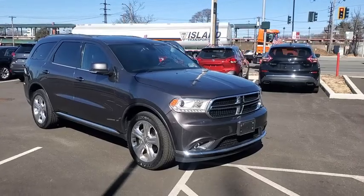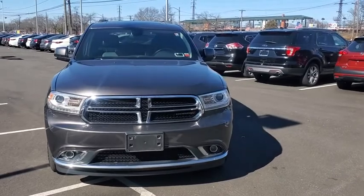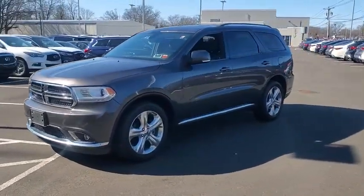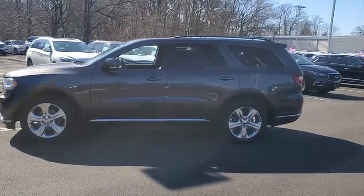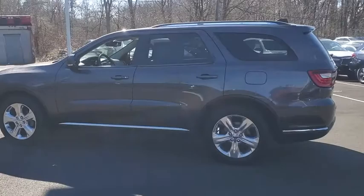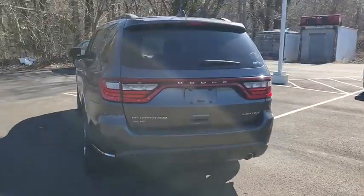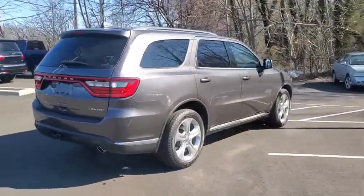Stop by and take a look at the 2014 Dodge Durango. The Durango allows you and your family to travel in style and comfort while towing your camper or boat. It offers more interior room and towing capability than most midsize SUVs and has an available third row of seating. Underneath are sturdy body-on-frame mechanicals and the option for a powerful V8 engine.